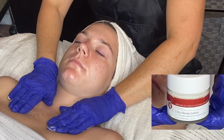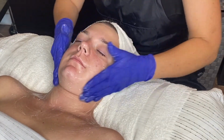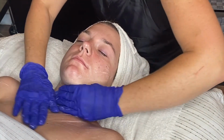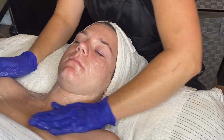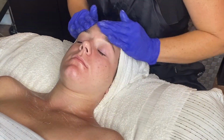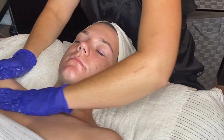Next, I apply the Ultra Hemp Lotion from ARC. I absolutely love the moisture that comes with this product. It has hemp in it, so it's super good for inflammation as well as an antioxidant for the skin, and it really just goes in smooth. You really got to rub it in to go on top of the balm, and you're almost massaging it in to make it really nice and even and not leaving any white streaks.